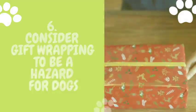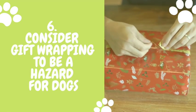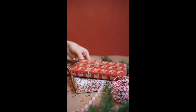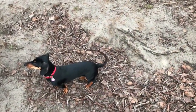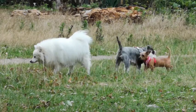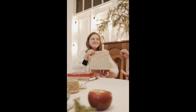At tip number 6, we have considering gift wrapping to be a hazard for dogs. Gift wraps and ribbons are sometimes the best part of holidays for pets. Chewing and tearing paper, running into and out of boxes and bags, unfurling ribbons, you get the idea. It's important to remember that if swallowed, these items can cause stomach upset or even blockage. This is a particular concern with wrapping strings and curling ribbons.